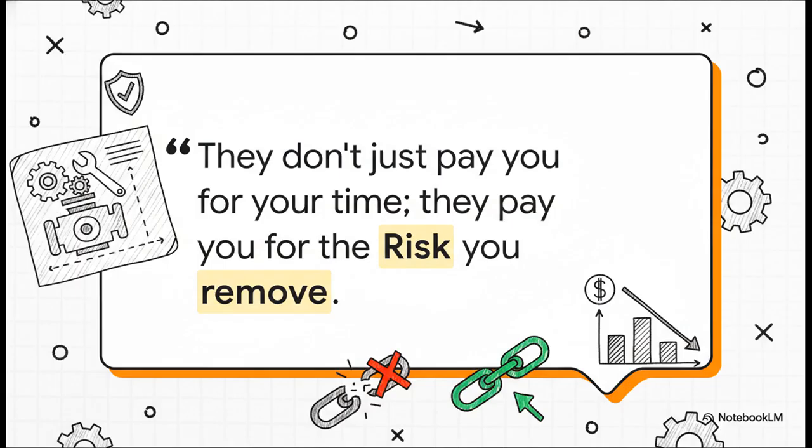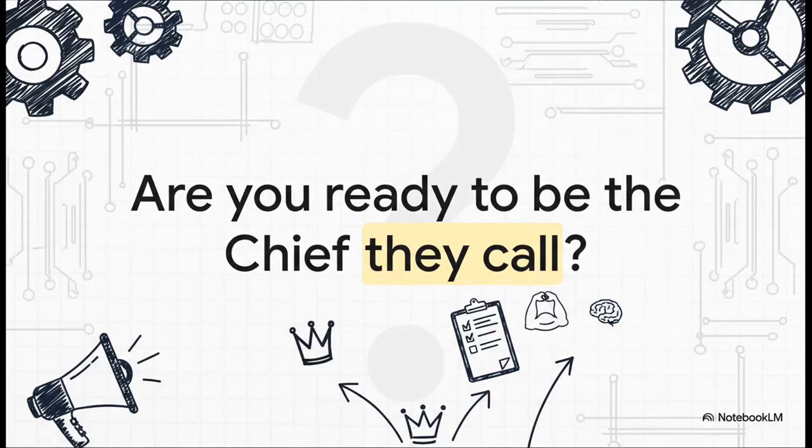Every catastrophic failure you prevent, every off-hire day you avoid, that's money you are saving them. You are an investment, not an expense. So I'll leave you with this question. Look, this isn't easy. It takes discipline, it takes courage, and it takes real leadership. But I'll tell you what, the chiefs who can do this, they never have to look for a job. The jobs find them. So the only question left is, are you ready to be the chief they call when everything is on the line?